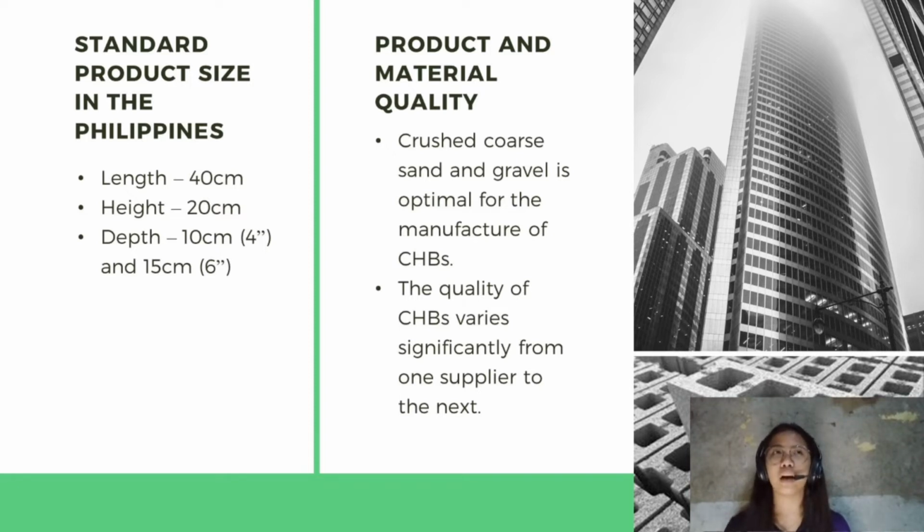So, basically, itong standard product size na to is sinusunod sa Pilipinas.